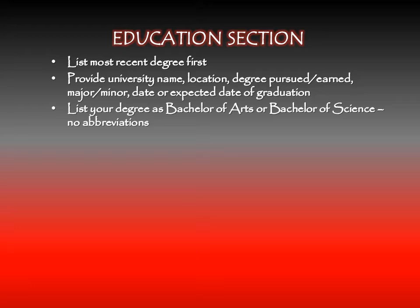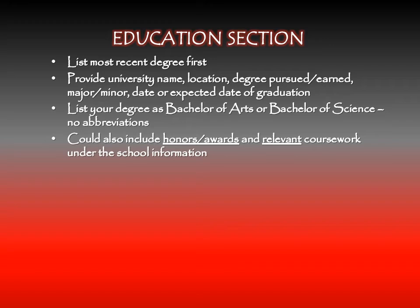It does not need to be the specific address. Include the degree you pursued and or earned, and whether it was a minor or a major, and then the date of graduation or the expected date of graduation. That could also be known as the anticipated date of graduation. Make sure the degrees are spelled out, not a BA or a BS. You can also include honors, awards, or relevant coursework under the school information.